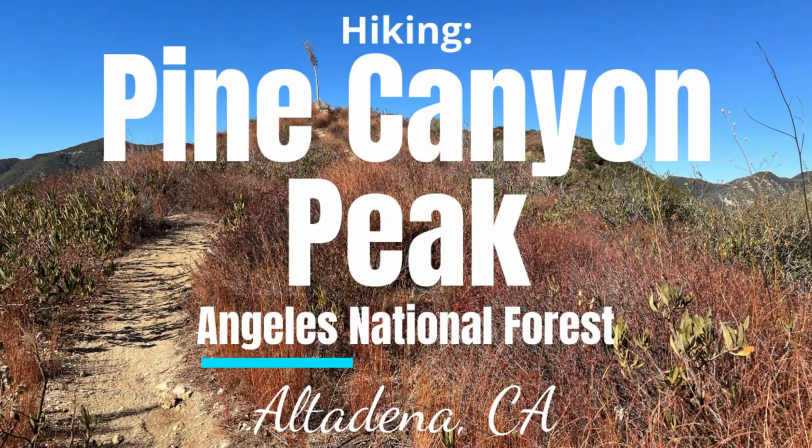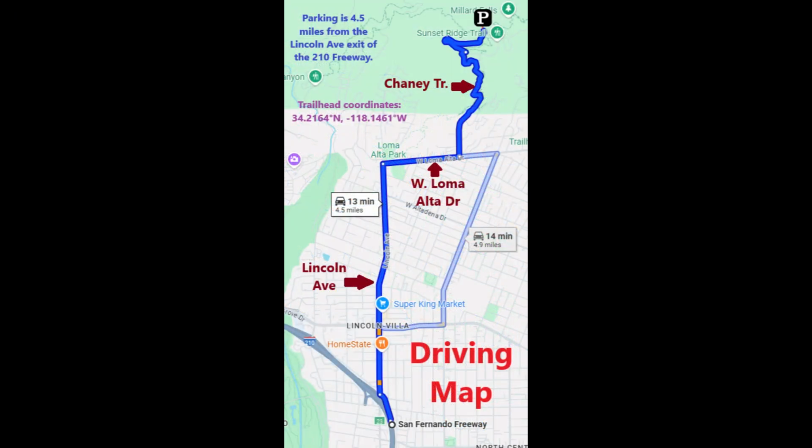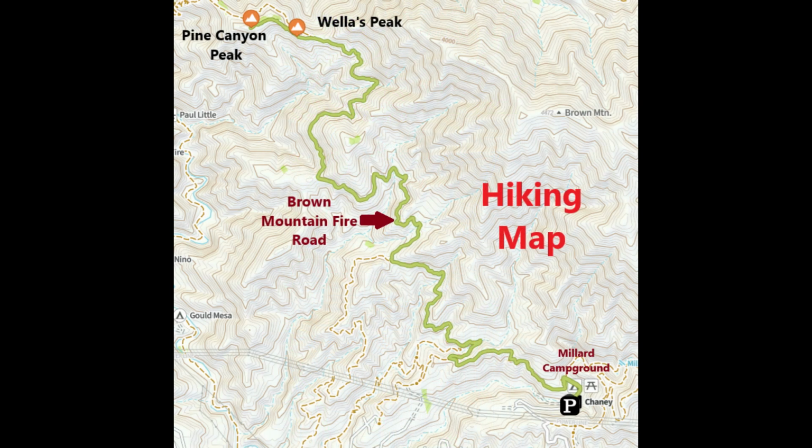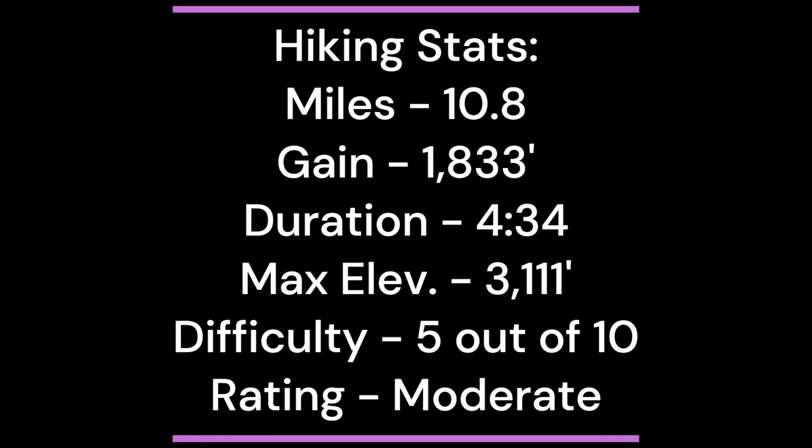Hiking Pine Canyon Peak. Parking is at Millard Campground, which is 4.5 miles from the Lincoln Avenue exit of the 210 freeway. The majority of the hike is on an old fire road, now a single-track trail. The difficulty rating for the hike is moderate.